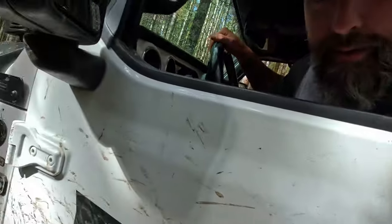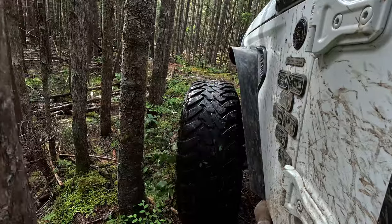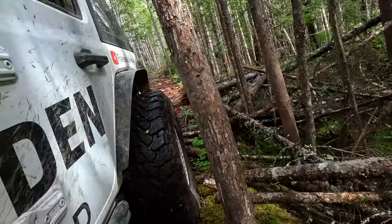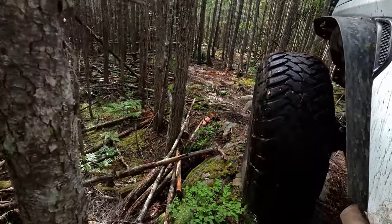I gotta show you just how tight some of this stuff is. Like they're cruising through this forest here, and it doesn't get much tighter than this, guys. Look at this.